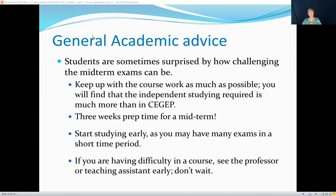Definitely, if you're having any difficulty in a course, go and see your professor or your teaching assistant and ask questions. Take advantage of office hours. Don't be shy. This is new for everybody, and they're there to help you succeed. But they can't know that you need something explained to you if you don't ask. And if you ask, everybody's happy to explain it. That's why we're here. We've all had to learn it, and you can only learn by asking questions. So please don't be shy.